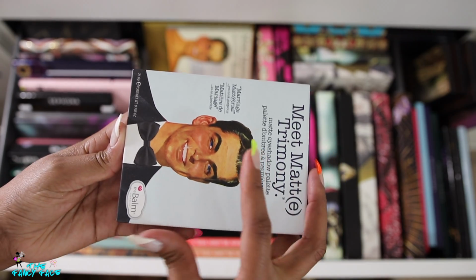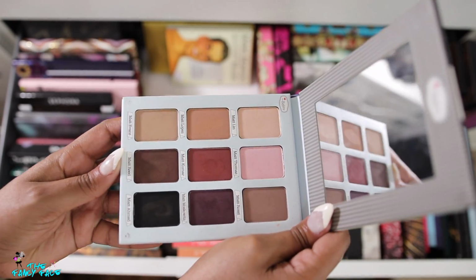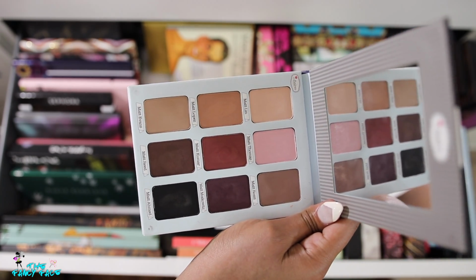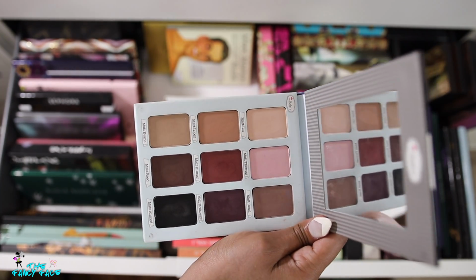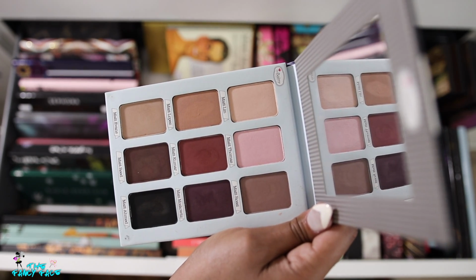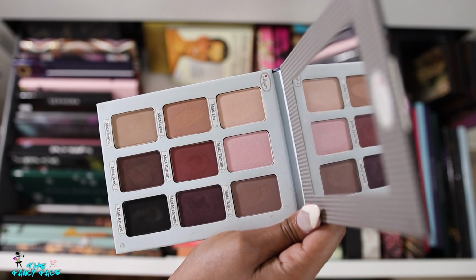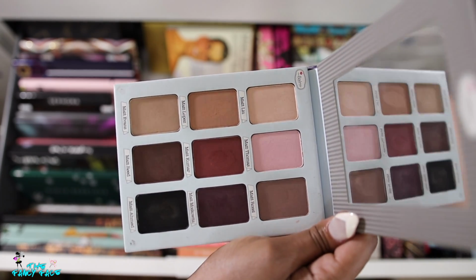This is Meet Matrimony. I love their little play on words because they play on the name Matt, like matte eyeshadows, but it's like the guy Matt, like Matthew. And it's cute because they give him a first name and a last name, like Matt Reed, Matt Evans, Matt Lopez, right?